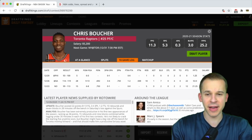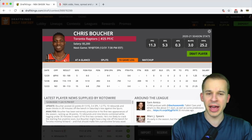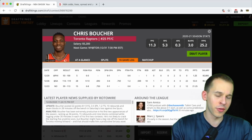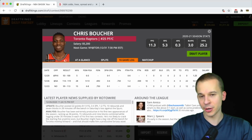Now, Chris Boucher at 5'2", only played 5 minutes the last game. Again, that was due to the matchup. They said they're going to play Alex Len more. This game, he should play more, but how much is the question, right? The minutes have been all over the place for him. 15, then 28, then 5. So what are we going to get from Chris Boucher minutes-wise? I think this is a game he will play. How much is in question?